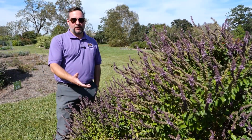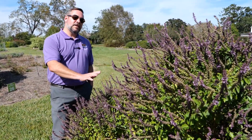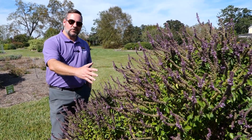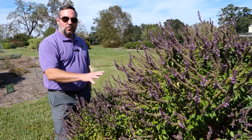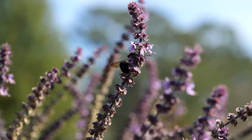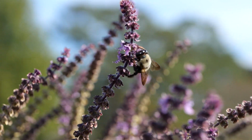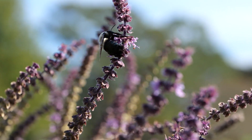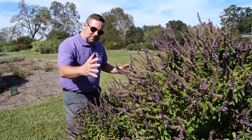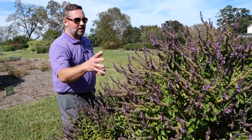Basils are a popular culinary herb to grow during the summer because they really like hot weather. But if you let your basils go ahead and flower and go into the fall season, this is the benefit. Now at this point, a lot of these basils are probably too bitter to cook with, but look at the amount of pollinator activity that we're seeing all over these basil plants. This one in particular is African blue basil, and it gets really large in the landscape. And although it's not a nice little tidy meatball, the reason why I love this plant and its ranginess is because of this activity.